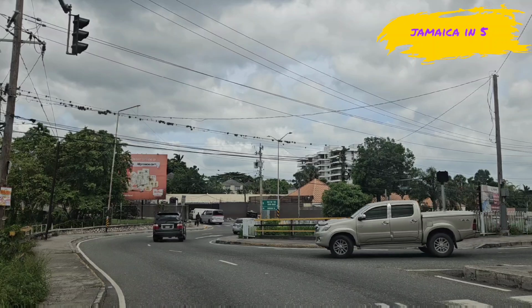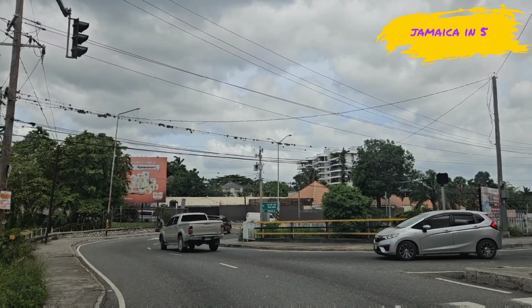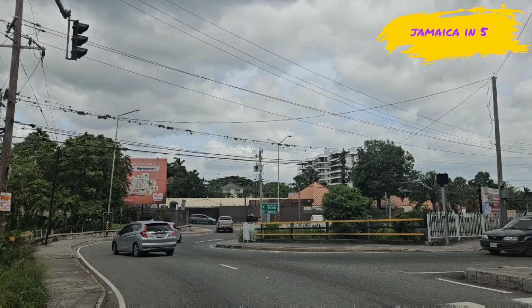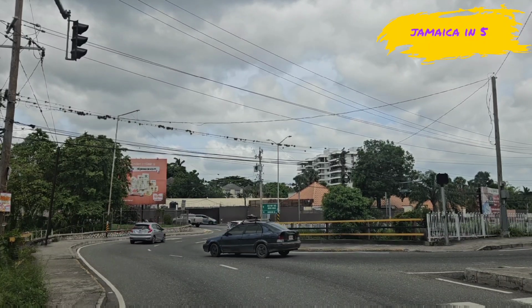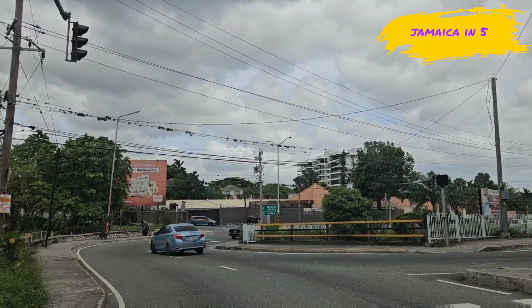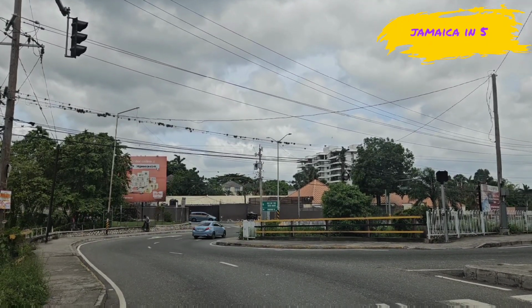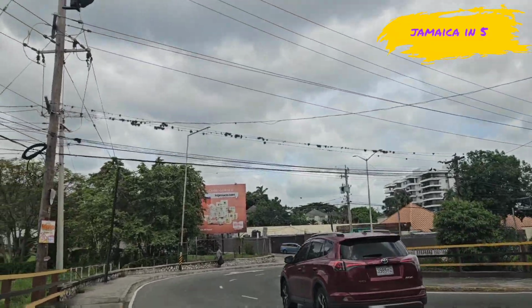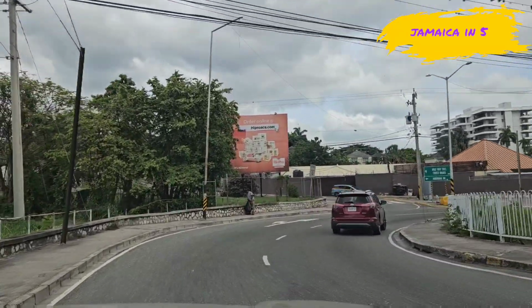Today we are going to be driving on Constant Spring Road. Constant Spring Road is one of the main roads in Jamaica. It runs from Stony Hill all the way to Halfway Tree. And it was recently upgraded under the Major Infrastructure Development Program. So it's now a four-lane dual carriageway, very nice road.